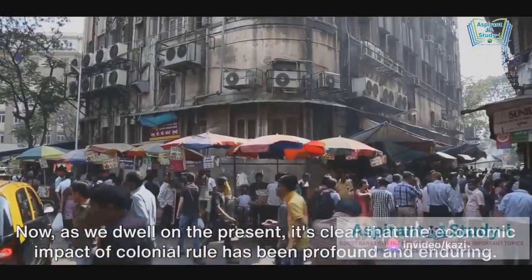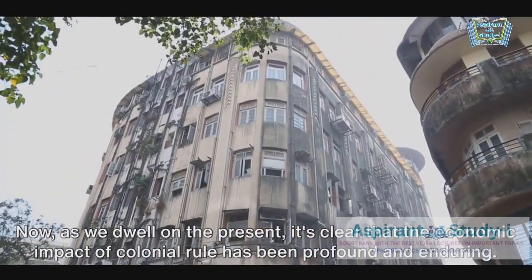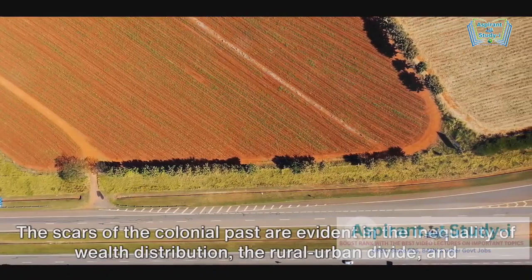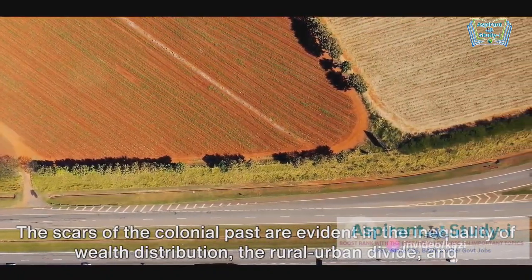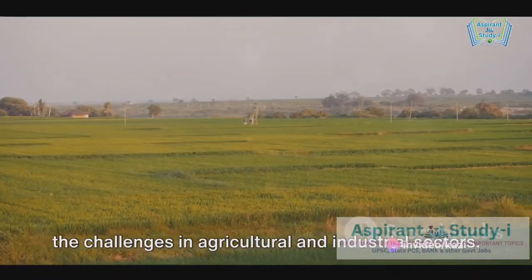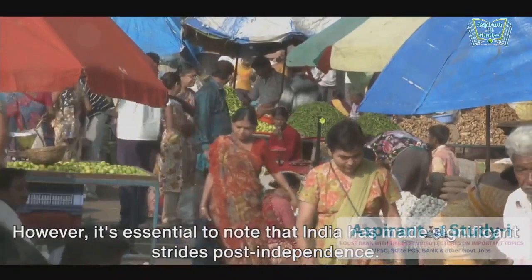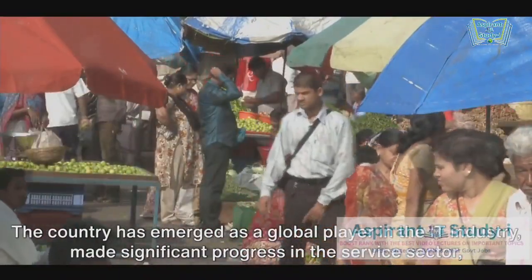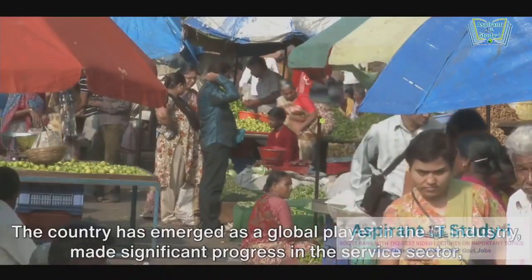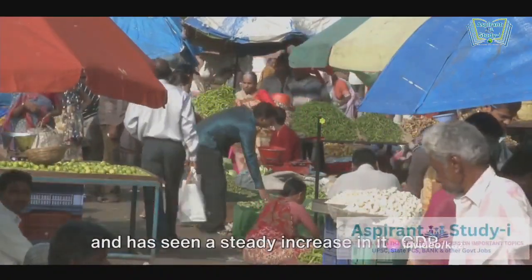Now, as we dwell on the present, it's clear that the economic impact of colonial rule has been profound and enduring. The scars of the colonial past are evident in the inequality of wealth distribution, the rural-urban divide, and the challenges in agricultural and industrial sectors. However, it's essential to note that India has made significant strides post-independence. The country has emerged as a global player in the IT industry, made significant progress in the service sector, and has seen a steady increase in its GDP.